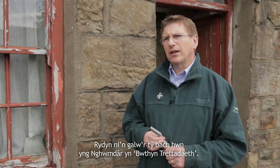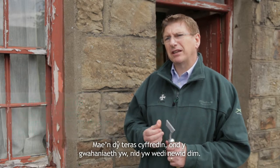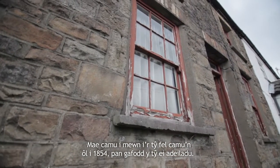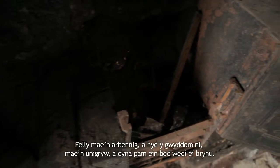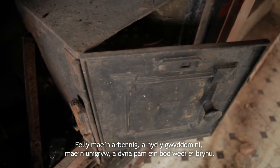This small house in Cwmdare, we've christened it Heritage Cottage. It's an ordinary terraced house, but the difference is it hasn't been touched. When you go inside, you can step back in time to 1854 when it was first built, so it's special. And as far as we're aware, it's unique, and that's why we purchased it.